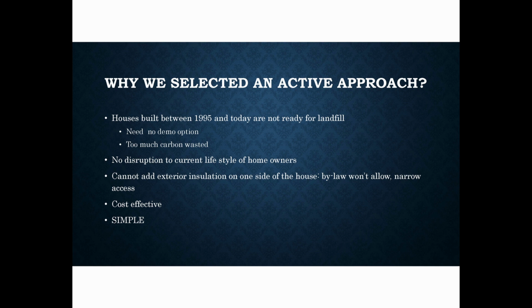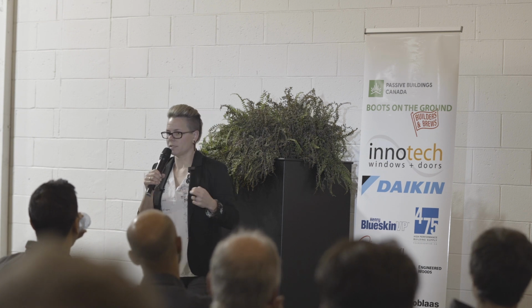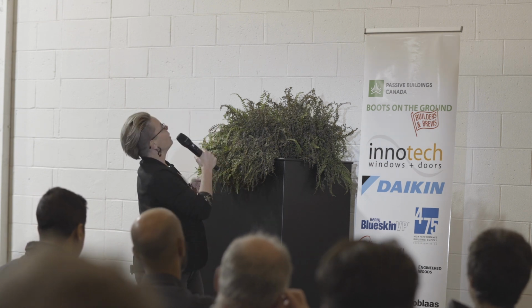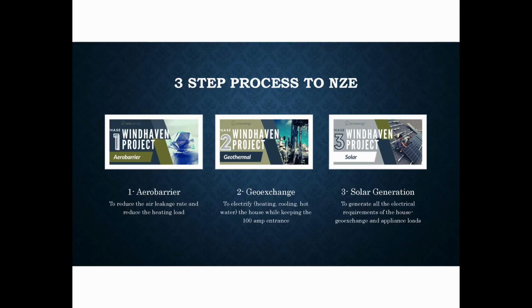Cost effective, and we wanted it to be simple. So something that we could do that didn't require a full construction degree or being a project manager by profession is kind of what we were hoping for. Next slide, please. Sometimes I just feel that videos explain better what we're trying to explain. So this is our 3-step process to our net zero energy house, to be verified in part 2, but that's the plan.